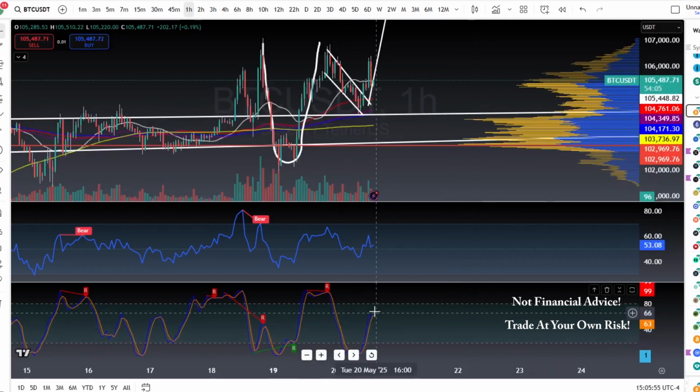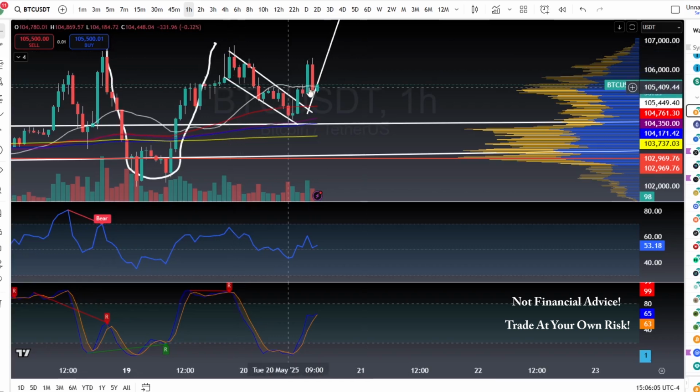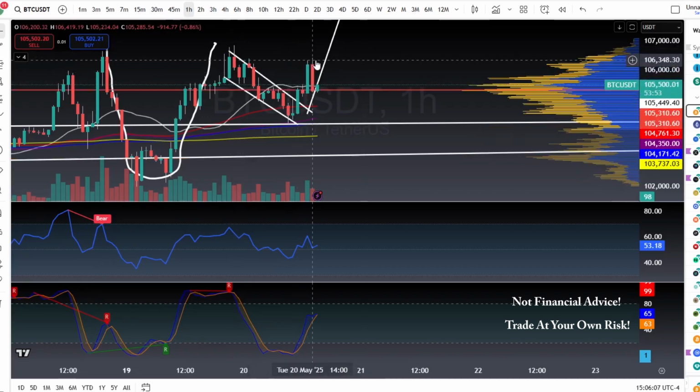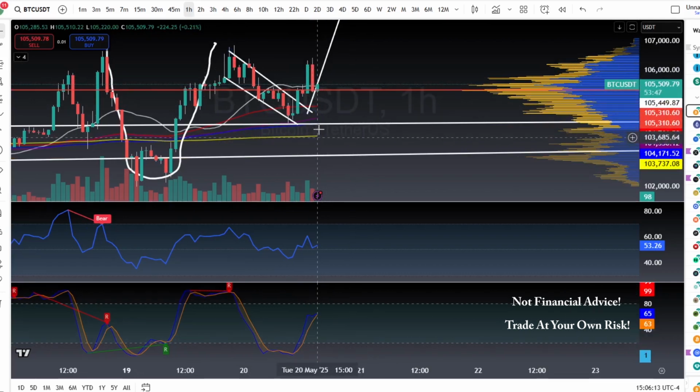The stochastics right now are in our favor, but I'm not liking this little curve that's happening here. So let's see if this does play out. One thing that I'm not liking though is that here we broke out, but then we kind of had tweezer tops here, and we have a red engulfing candle. So this could roll over. We could go and try to retest some of these moving averages, maybe the 50, which is at 104,761. Let's see. As long as we don't go below the 200-day moving average, maybe this still plays out.